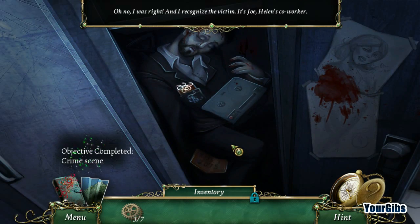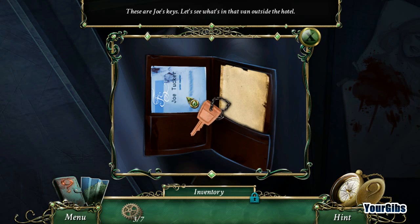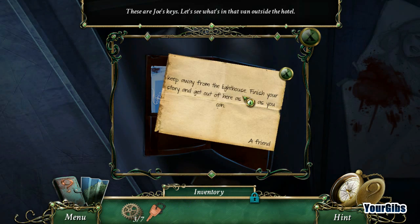No, I was right! And I recognize the victim. It's Joe, Helen's co-worker. These are Joe's keys. Let's see what's in that van outside the hotel.